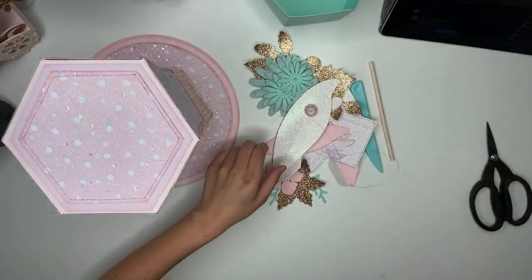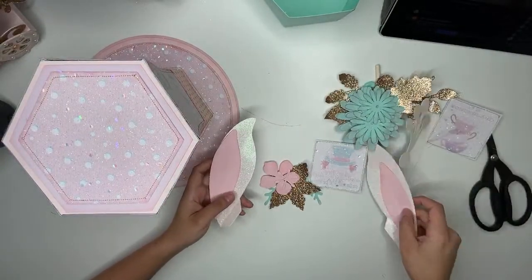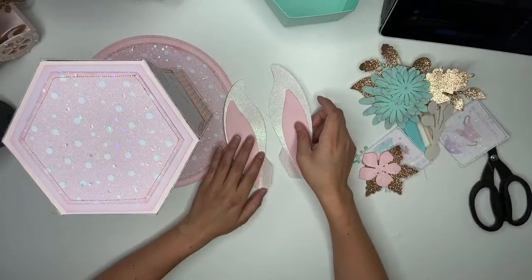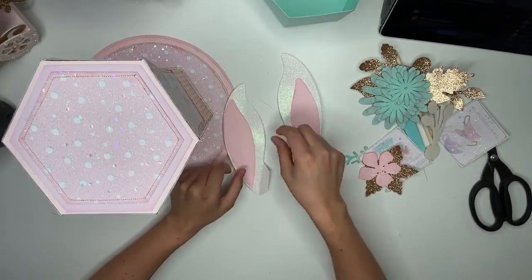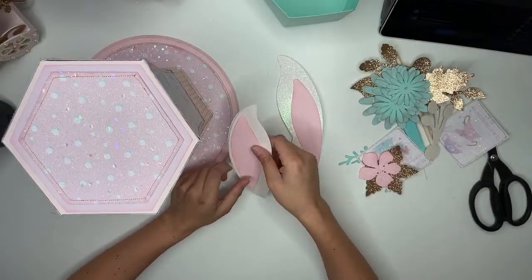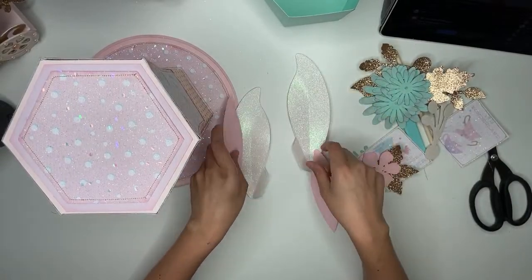Okay, now that that's ready, let's go ahead and attach our ears. We're gonna put those together. Thank you, Mariposa. I'm late, but wanted to say hi. No worries, you're still on good timing. Thank you so much, I appreciate it, Nurse Tara. Okay, so let's go ahead and put together our bunny ears.